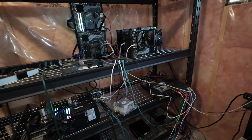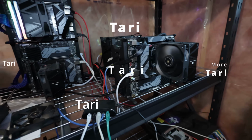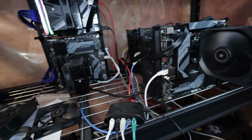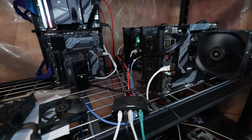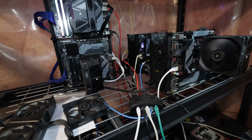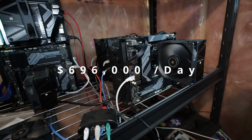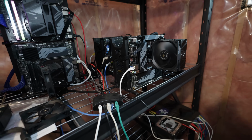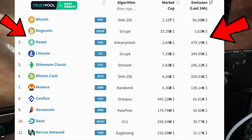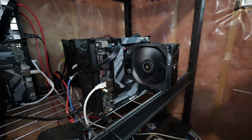So I know lately we've been talking a lot about Tari, how to mine Tari. Most of it's always been on the GPU side of things, but right now Tari continues to keep climbing in price, and it's upwards of 7 cents. So what does that mean as a crypto miner? The emissions are insane. If you look at the entire chain right now as a whole, it is paying $696,000 at 7 cent Tari. That means this is the third largest proof of work cryptocurrency out there, larger than Kaspa by almost $200,000, which is pretty insane because that's overrun with ASICs.